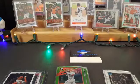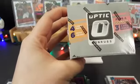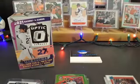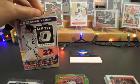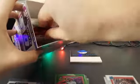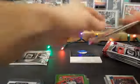Next up in the break, we have 4 Optic blasters coming your way. Each blaster has 27 cards. We'll have 6 four-card packs, and then we'll have a bonus three-card pack that should have our pink parallels in there. Blaster number 1, Optic style coming your way. Empty box. There's our bonus pack. We'll break that one last.